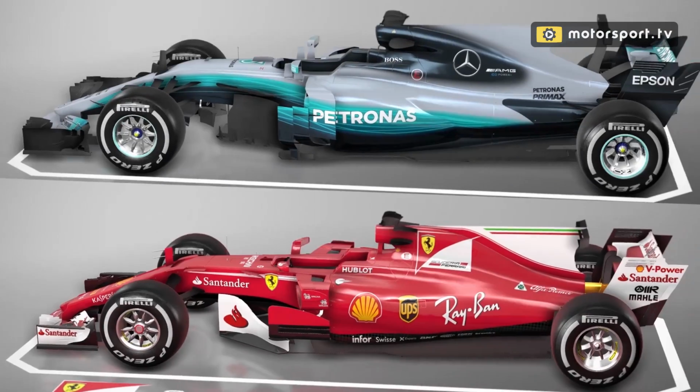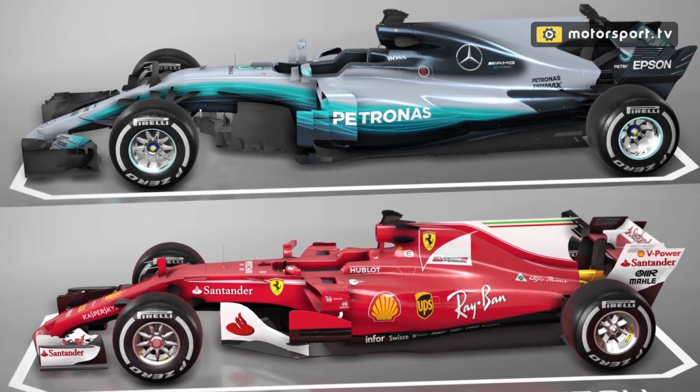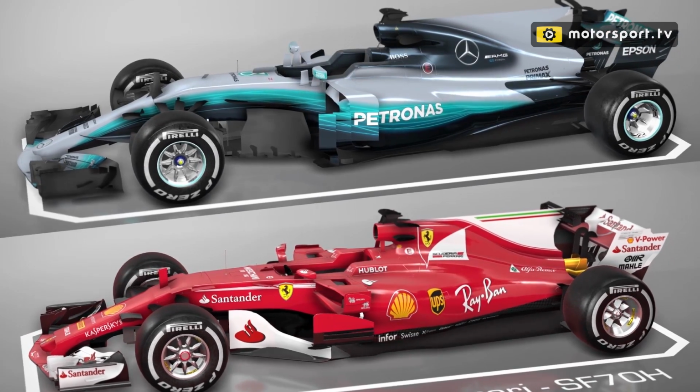Let's compare the two leading cars this year. Very, very different concepts completely. And if we could just step through, do you want to talk us through some of these key differences between these two cars? We'll just stop there and have a look at the overall concept to kick off with.